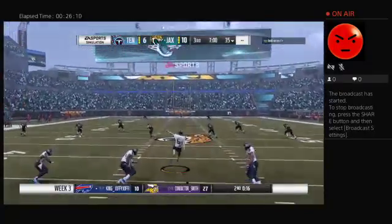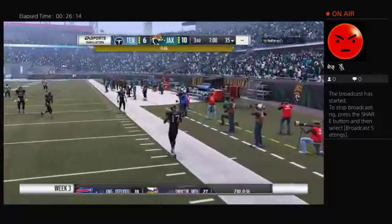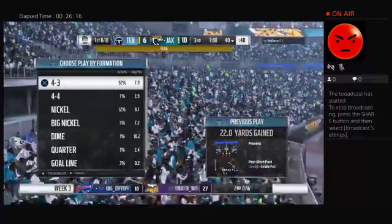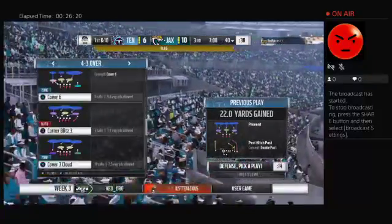Forecast calling for more of the same. The rain set to continue as we are underway in the second half. And that drives coaches insane, doesn't it? When they see that happen, it just doesn't feel right, does it? Plus, you're giving up yardage.